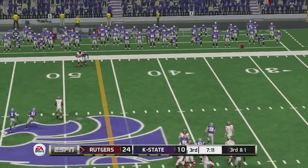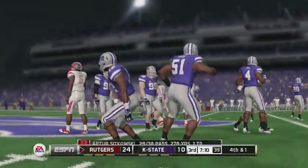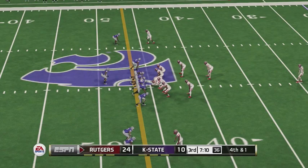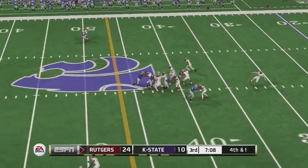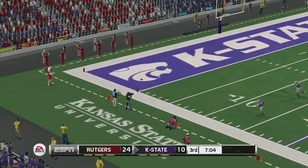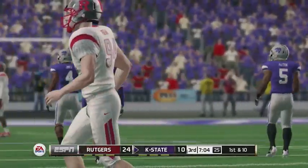He's under pressure, and he throws it away. So that'll make it fourth down. On third down, the defense was expecting the pass, and they defended the play very well in the secondary. Brooks is back deep to return the punt. He gets it away, and this is a really nice punt. This one will go into the end zone, and they'll bring it out to the 20.